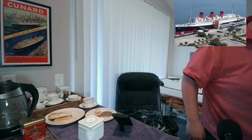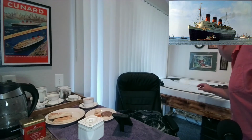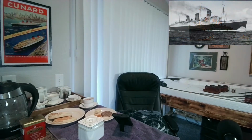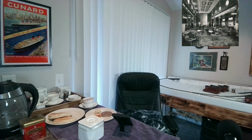Alright, now I'm going to reverse the engine. Oh, wait. I want to put that away. I realize that I don't actually want to use this engine right now. I want to use the quieter one. So I'm putting the engine away. Now I'm going to use the smaller, quieter engine.